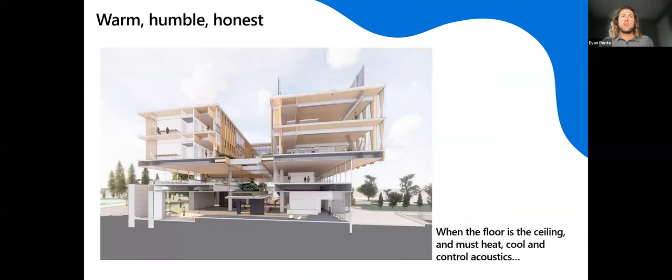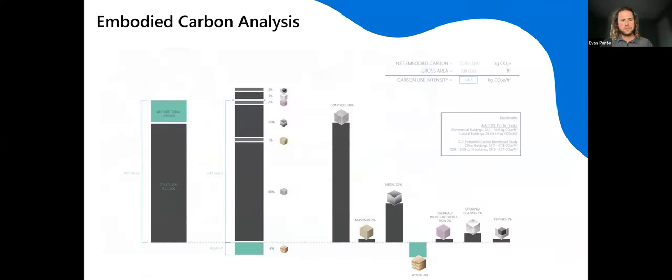There are a lot of challenges with the mass timber. The floor is also the ceiling, since it's all mass timber around, so you must figure out how to heat, how to cool, and how to control acoustics. In this building, there is radiant floor heating on both floors. The design team had to figure out how to do all of this outside of the typical structural systems with steel or concrete. It creates some challenges, but also allows for a lot of innovation within the design of these spaces.